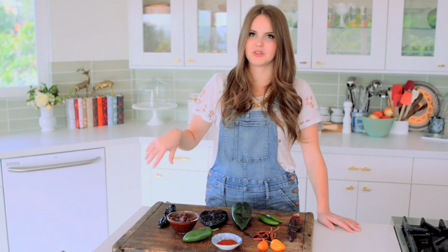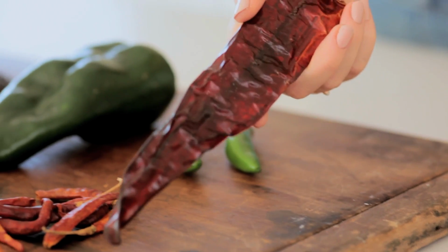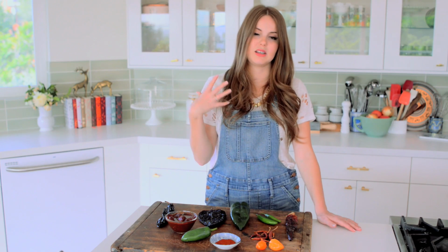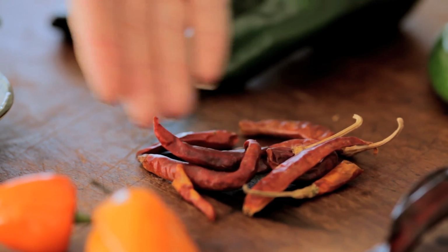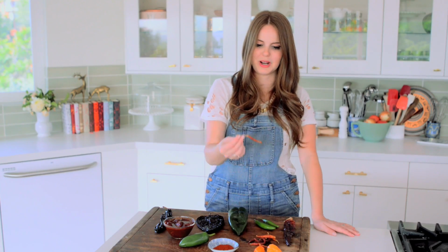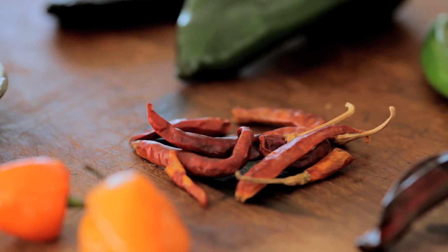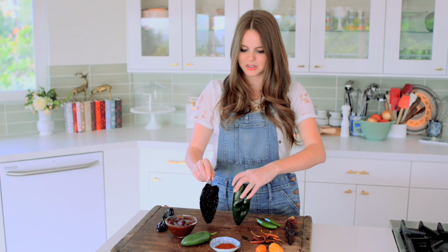So now I have the dried variations. So I have a guajillo chili, which I use in my red salsa. It just has an amazing sort of smoky, rich, really fantastic sort of red chili flavor. Chile de Arbol, I feel like this is the go-to dry chili. I feel like this is what everyone has in their pantry somewhere lurking. But this actually has a really nice high heat compared to the guajillo, which is kind of mild.